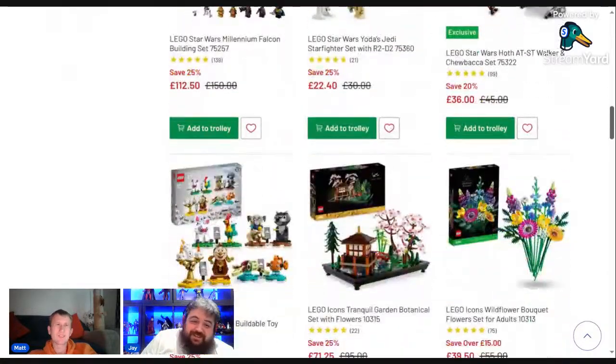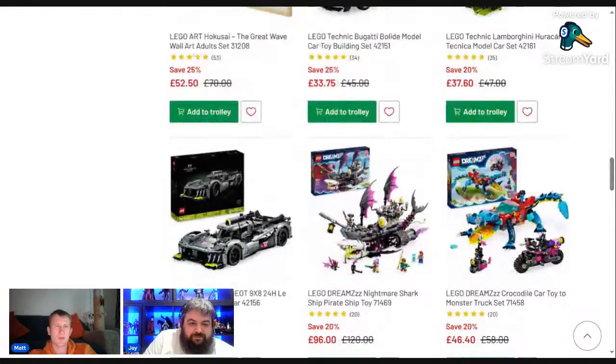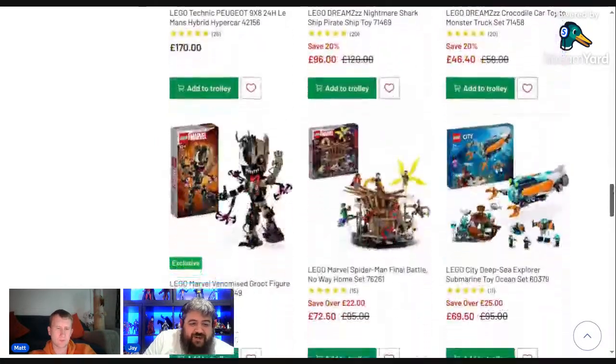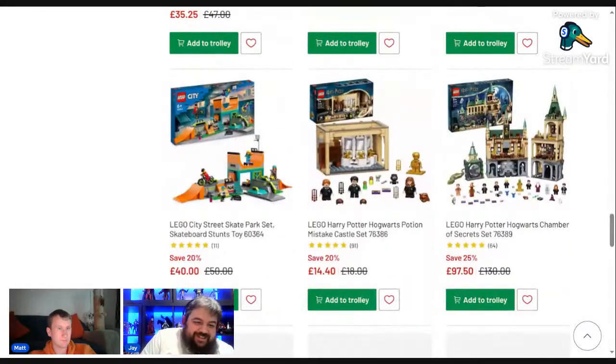So there was a little bit of hope. If you could find the Razor Crest, would you want it because you've already got one on your shelf? I could, and I have found one, in Birmingham. Somebody wants £400 for it, which is only £50 more than retail. I saw it on Facebook Marketplace.